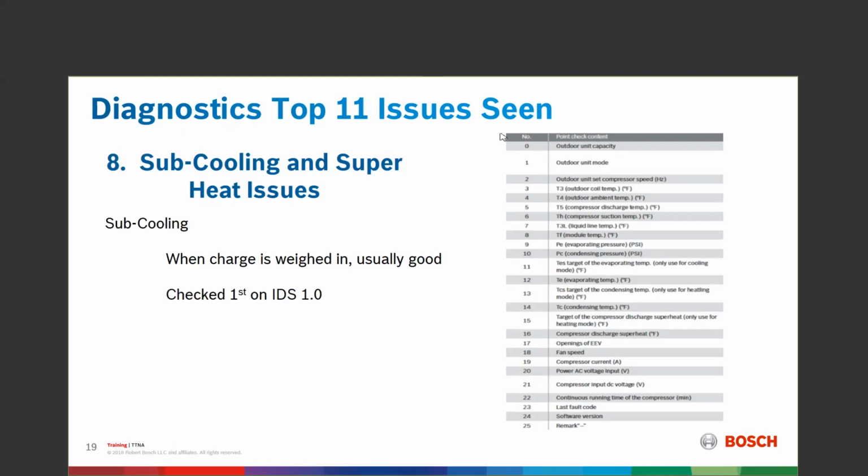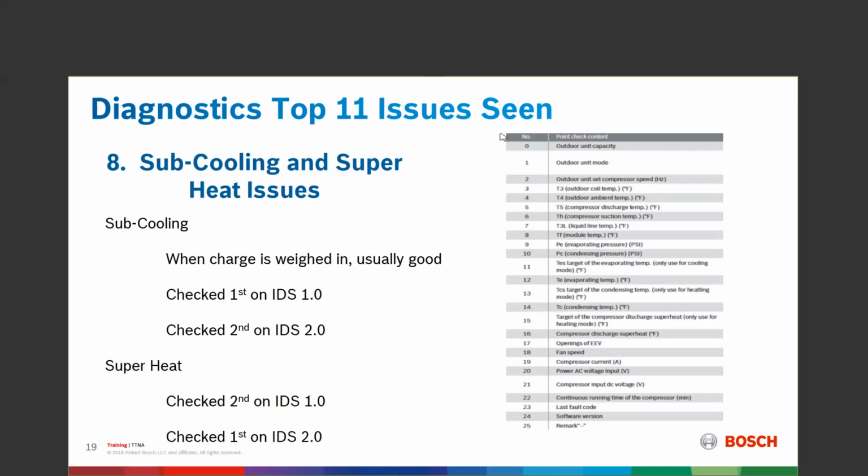On IDS 10, we always do subcooling first, then we do superheat. On IDS 20, subcooling is checked second, and we do superheat first. Why? IDS 10 has an adjustable TXV. IDS 20 is a non-adjustable TXV. On the IDS 20, the only way to adjust the superheat is by tweaking the charge, adding additional charge or less. Even if the subcooling is off on 20, if the superheat is dialed in, that's what we live with.